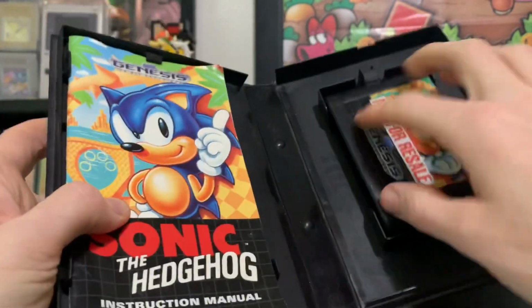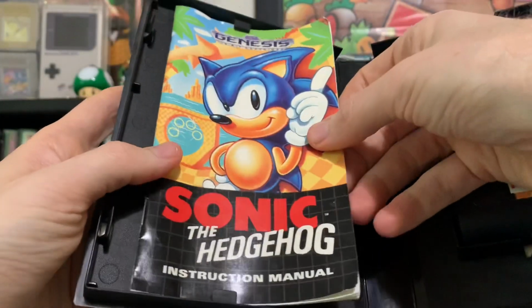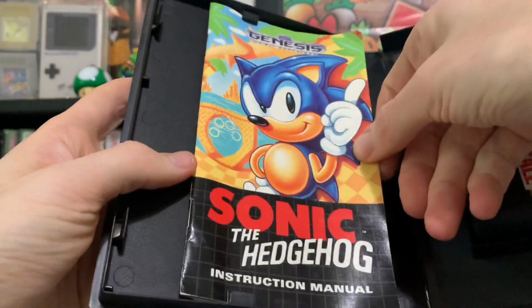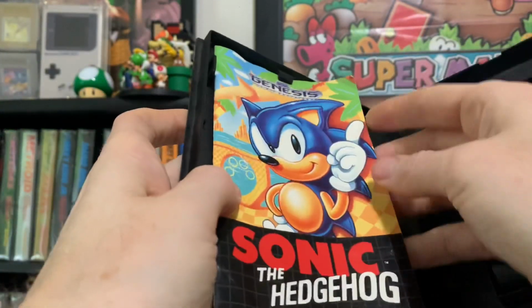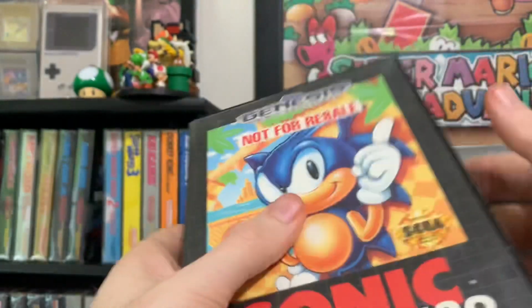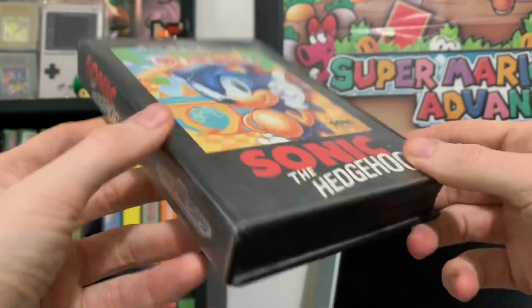Now, the one thing that I will say about these cases that I don't like is that a lot of times the instruction manual would slide over. There's a flaw that would let them slide over, and then they get scrunched up like that, because when you close it, they'd always get scrunched up in the side. And then you see a lot of manuals that are all bent up. So other than that flaw, it is just an incredible package, and it was so revolutionary. I'm going to give this a 9 out of 10.